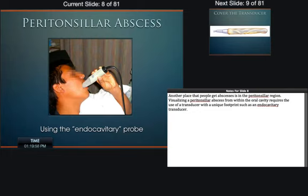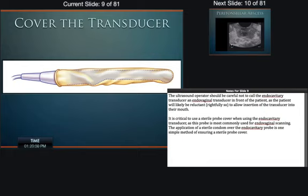And then to make matters worse, you end up putting a condom on it, and that's always kind of weird to do. But it's got to be done because that's what really keeps it clean.